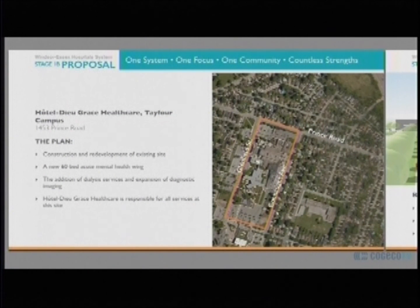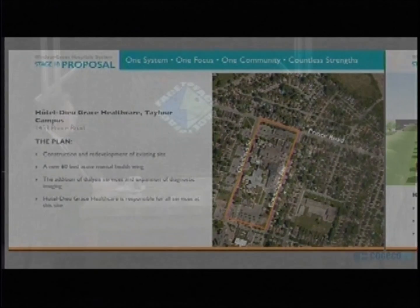And then what about the Hotel du Grace campus out on Prince Road? So they are going to take responsibility for all mental health services. They currently have children's mental health and long-term mental health. They're going to now have acute mental health. So they're going to have, in effect, a center of excellence for mental health services, which is going to be fantastic. Wow.